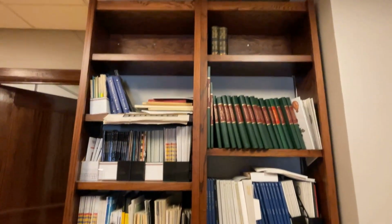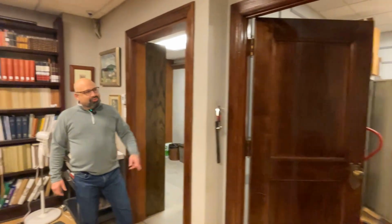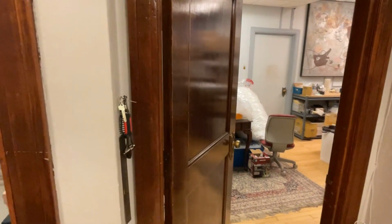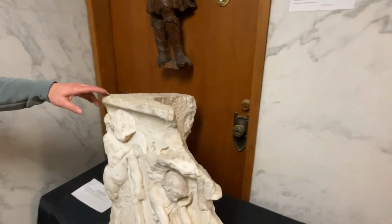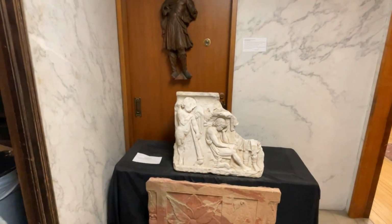And then through there, that's our shipping room and a vault room beyond that. And then there's antiquities everywhere. This is a Roman sarcophagus from 180 to 280 AD in marble.